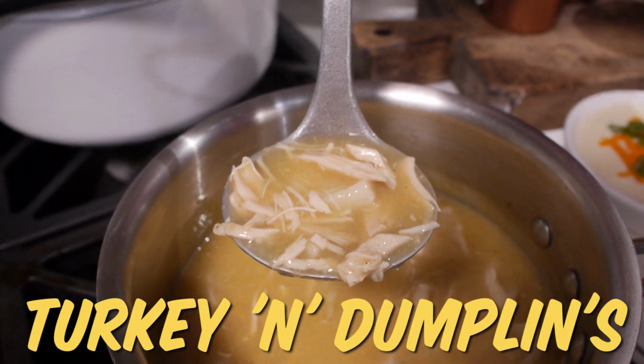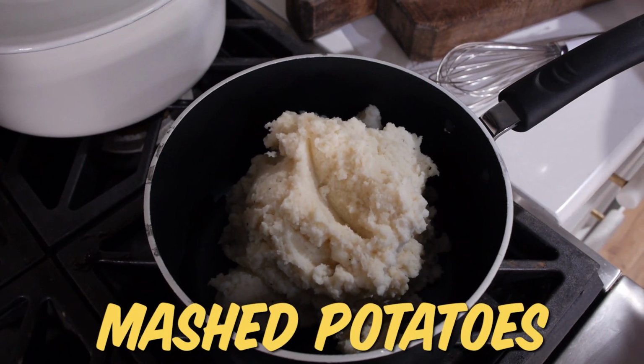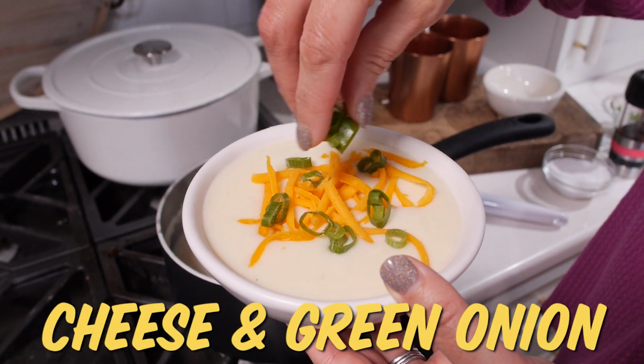And my all-time favorite comfort dish, turkey and dumplings. This is a perfect use for the leftover gravy. You don't have to limit yourself to just turkey. I bet I can turn these mashed potatoes into a delicious loaded potato soup. A soup like this is a good reason to make extra mashed potatoes on purpose.